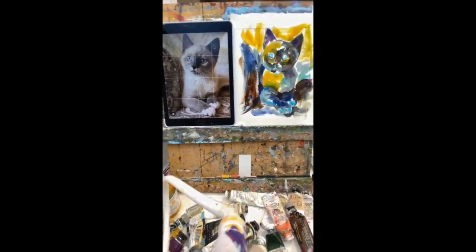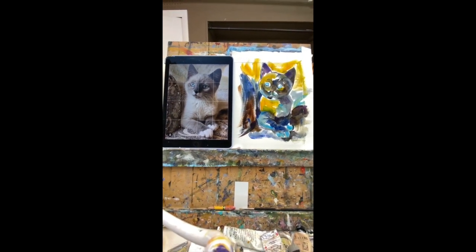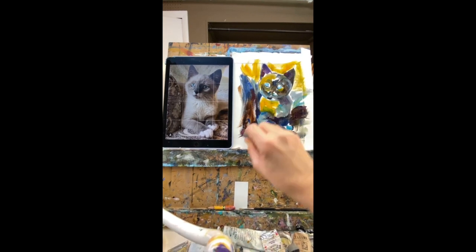All right, so I might go in there and work on those eyes right away. But I have to do some pigment sticks just for the fun of it. Yeah, blue, I'm loving blues right now too, especially since I just did that painting that's behind me. I was enjoying my journey in blues.